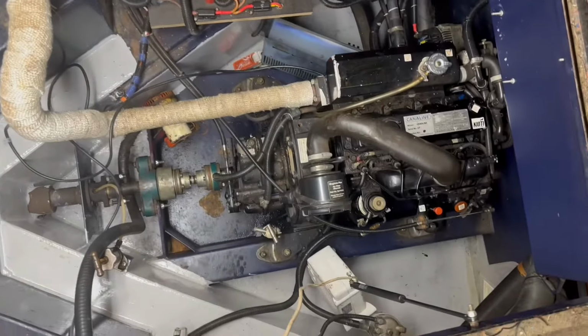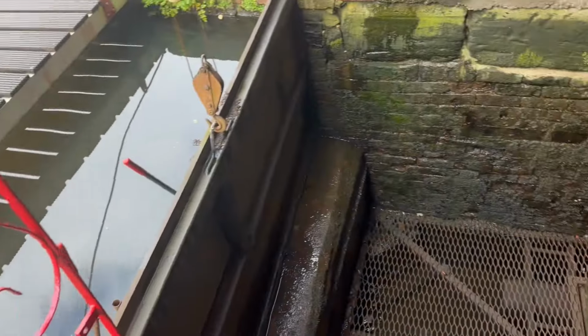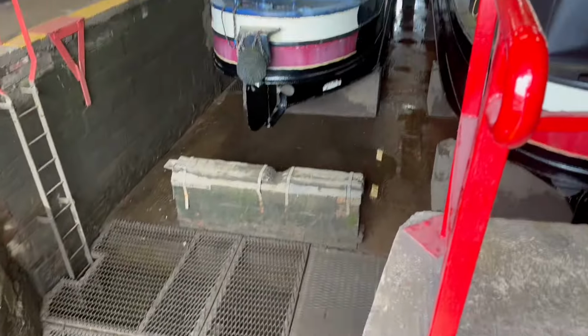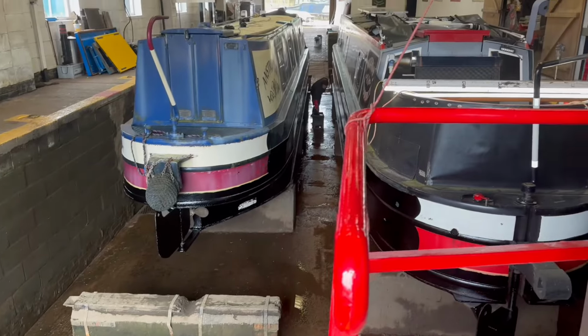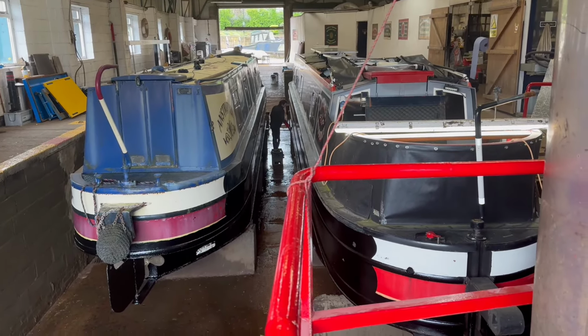Oh, yeah. Nice. So remember what I was saying about the original Bond End Canal? This was the lock. Can you see where it just curves around there? The brickwork there, that's the original lock. And obviously you've got the dry dock, which was formed many years later.